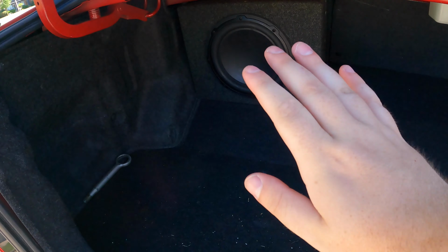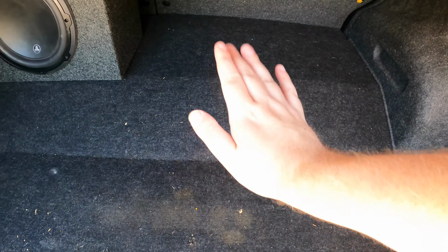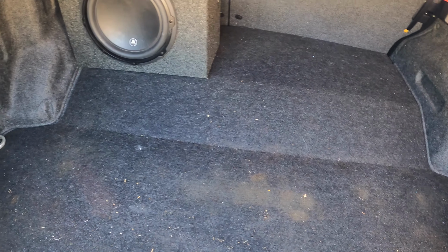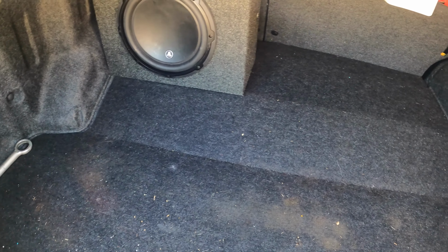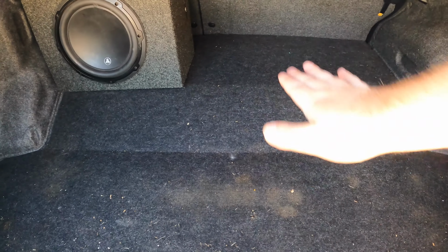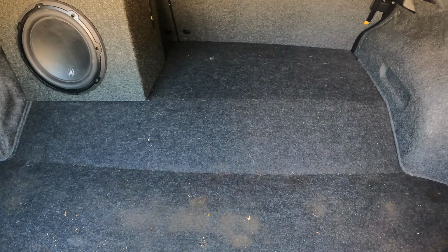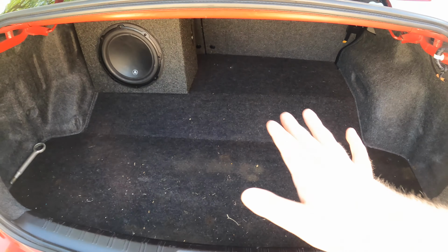Once we are back here, obviously that is not a stock sub. However, not tons of space, and for some reason it sort of goes up. I assume that's to account for the all-wheel drive system or maybe the gas tank. I'm not 100% sure. Those are my two educated guesses. But it does kind of take away from the interior of the trunk a little bit. You're not gonna have many issues fitting things back here, but it's just not as big as I expected, but that's okay.